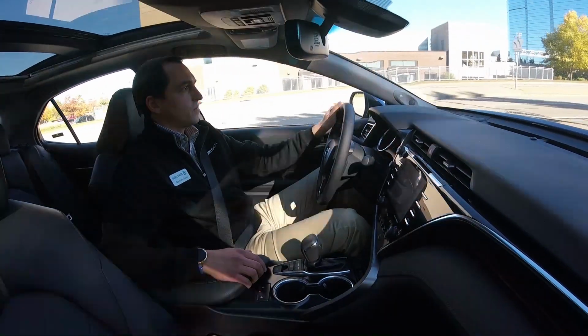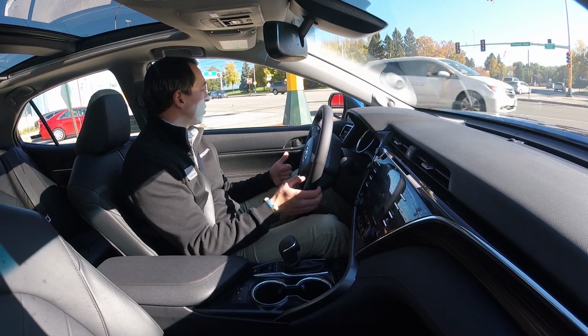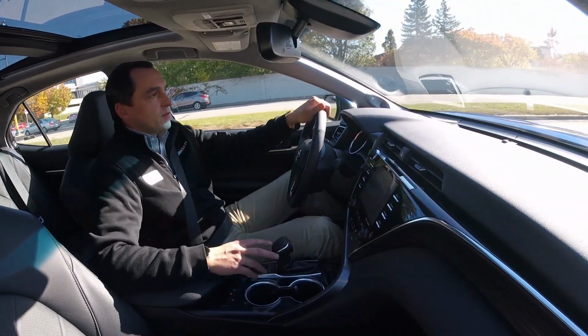Safety perspective. This vehicle's an Institute of Highway Safety Top Safety Pick Plus for 2019. It's got 10 class-leading airbags in it, designed to keep you safe in the event of a collision.